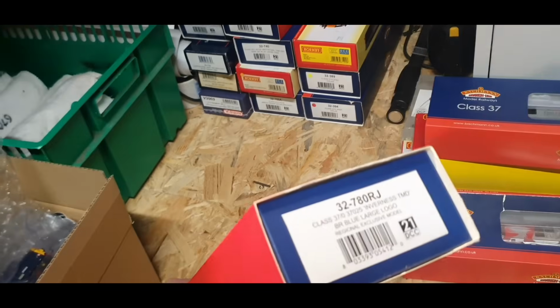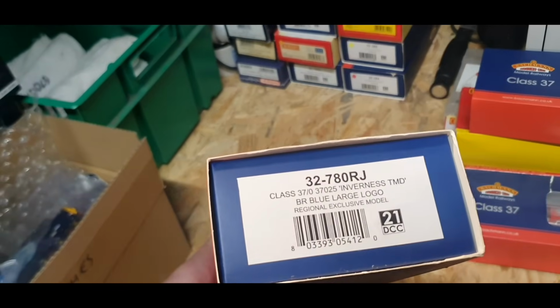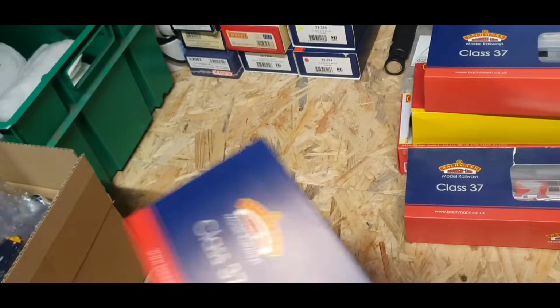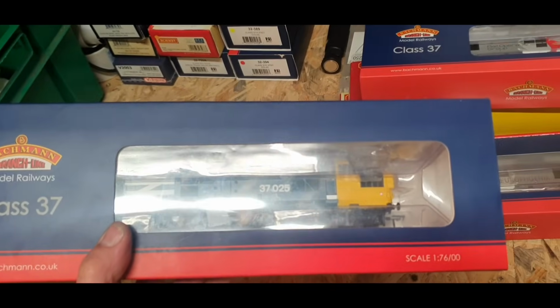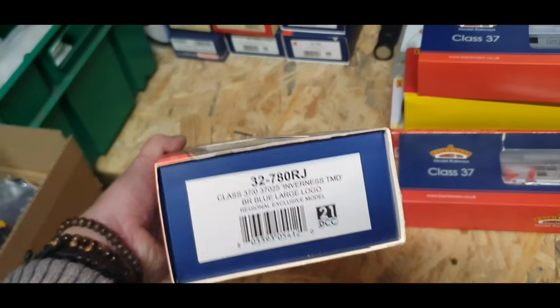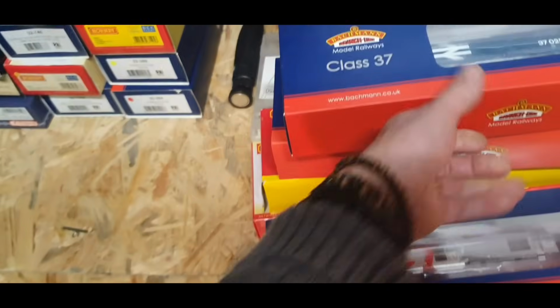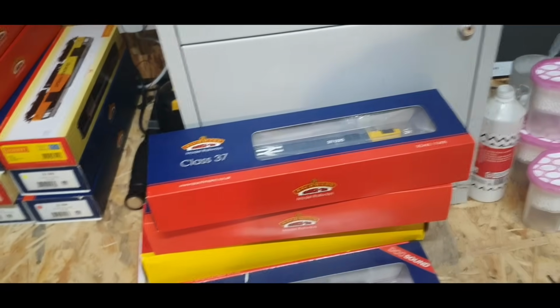This one is, oh. So this is a purchase I can't remember, and I didn't even know I had it. This is a split box. This is a 37025 Inverness TMD. When did I get that? Never mind. Well, I'm blown away by that. I didn't know I had that.